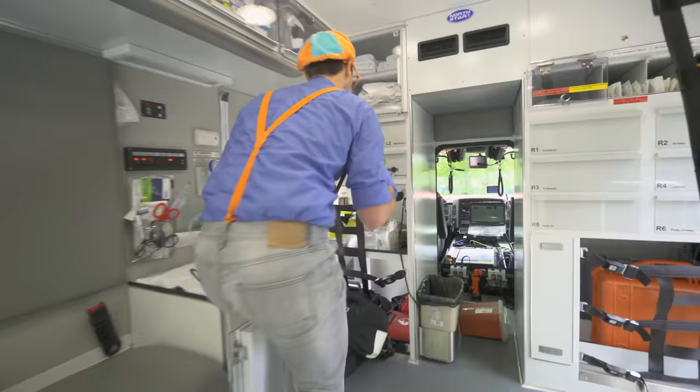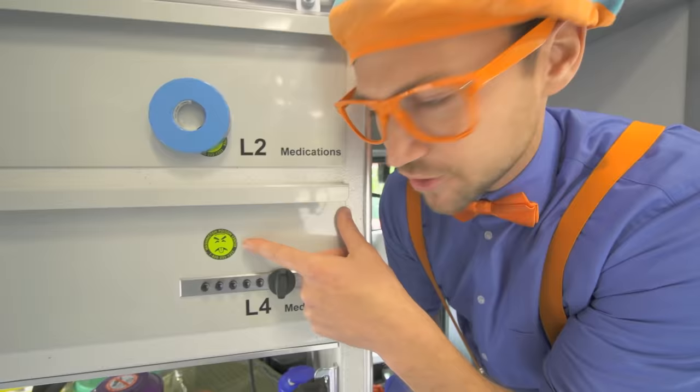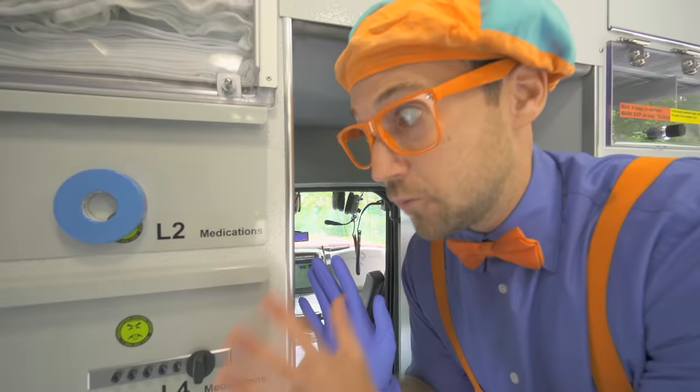Ooh. Oh, look at this, ew. Do you see this? That's Mr. Yuck. If you ever see Mr. Yuck somewhere, do not eat it. Don't drink it, and we should probably stay away.